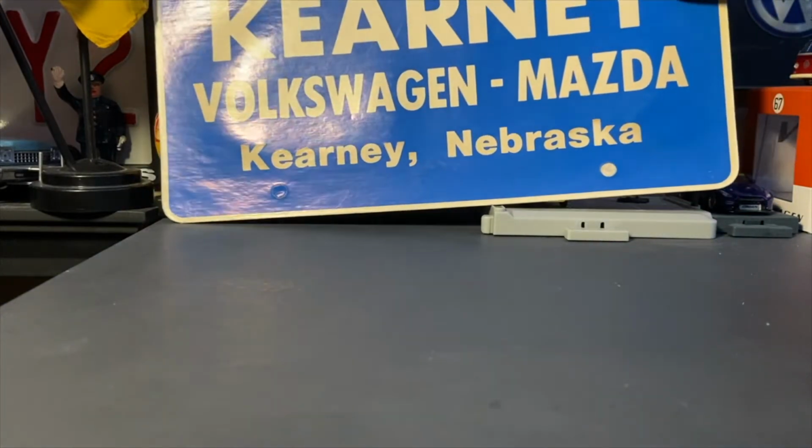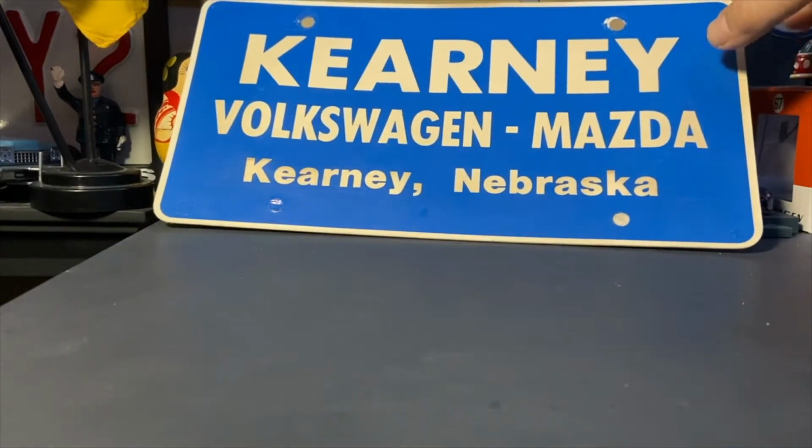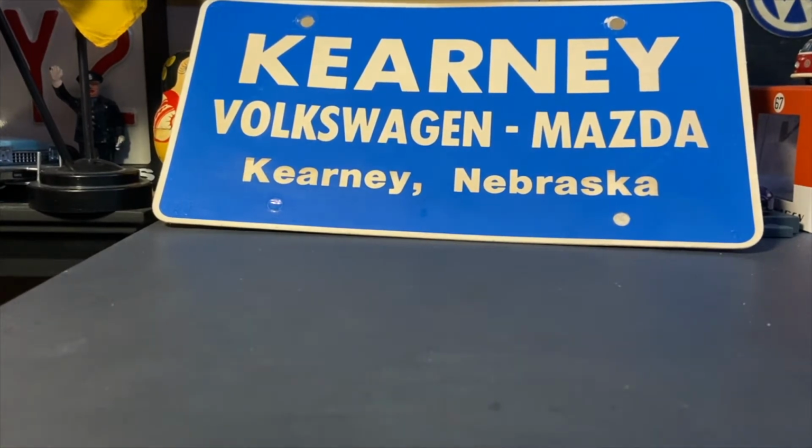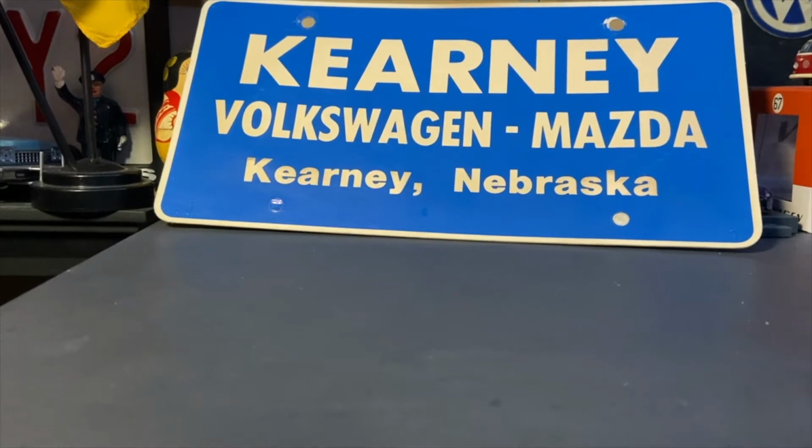And I've got another plate similar to this in style. Same cardboard plate. It's black on the back. And it's from Coastal Volkswagen in Saco, Maine. But that's not what we're really here for. We're here for the diecast.